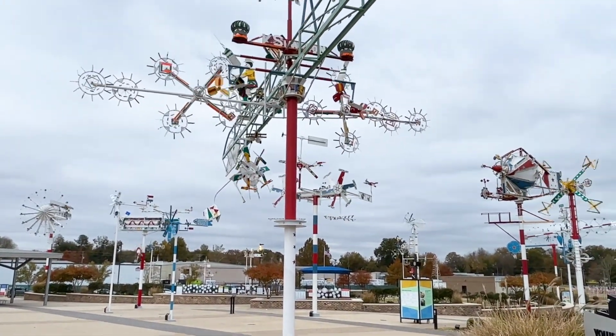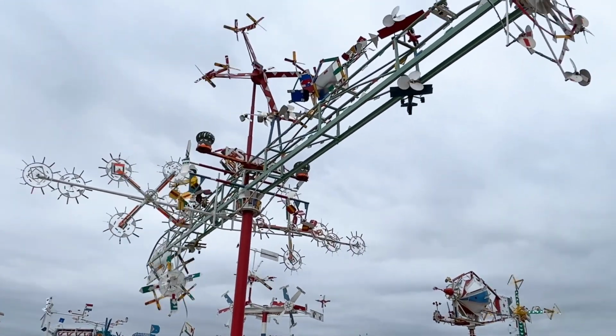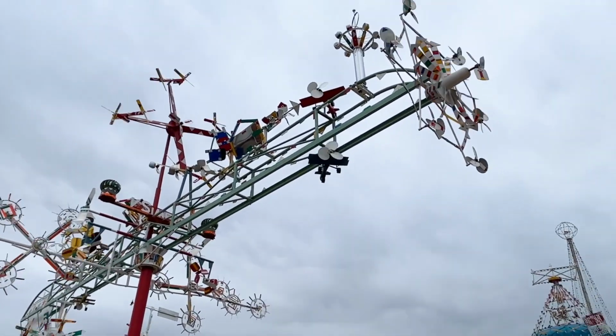And he used things like road signs, HVAC fans, bicycle parts, ceiling fans, mirrors, stovepipes, aluminum sheeting. Anything.